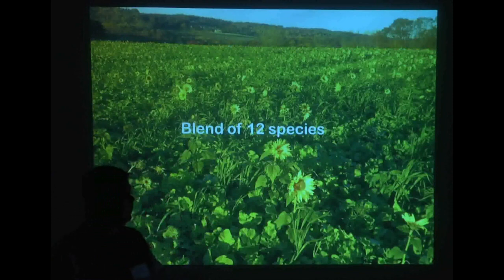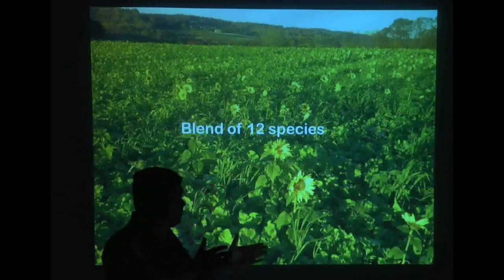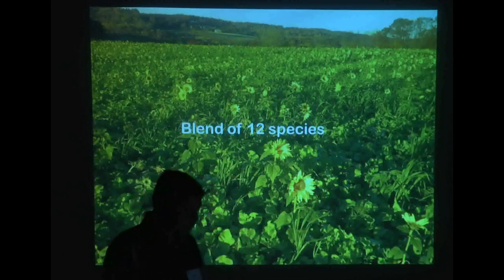Yes, please. What pH does the soil need to be for this? What pH? Yeah. Normally around 5.5 to 7.5.